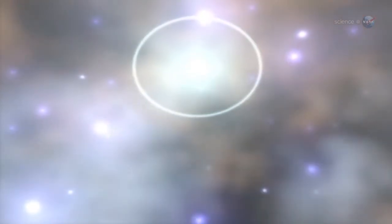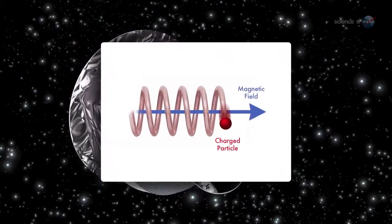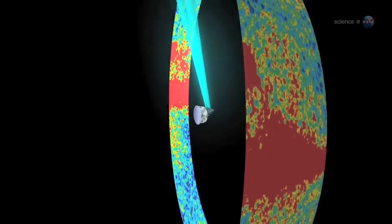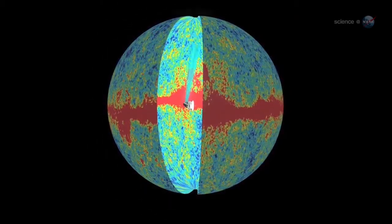Work in this area is not done. Later this year, the Planck team plans to release a new map based not on dust, but rather on free electrons spiraling through the magnetic field. This could reveal new structures in heretofore unexplored regions of the galaxy. Says Lawrence, we still have some fingerprinting to do.